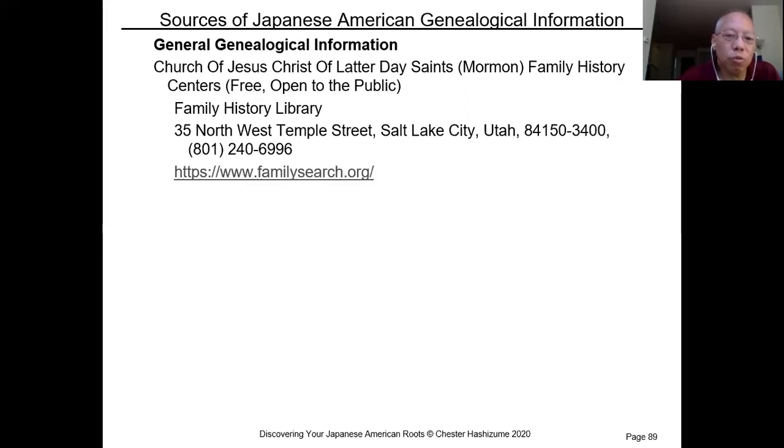And then they have their own database called FamilySearch.org. I believe they have a lot of the same records as Ancestry.com, maybe not all, but this one is free. So you can try this one first and see what records you can find. And it also has, as I mentioned, the family tree records that the Mormon members have contributed. So that's, again, how I found out about my grandmother, who was previously married and then divorced.